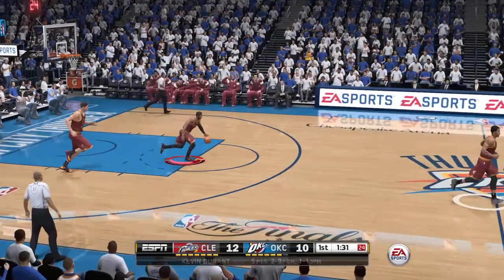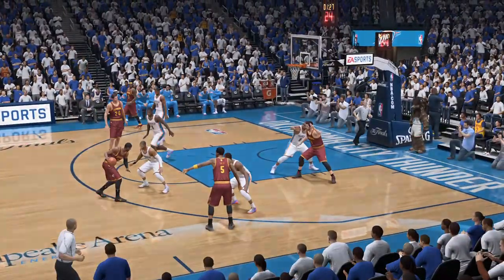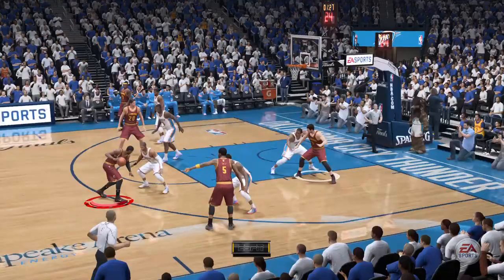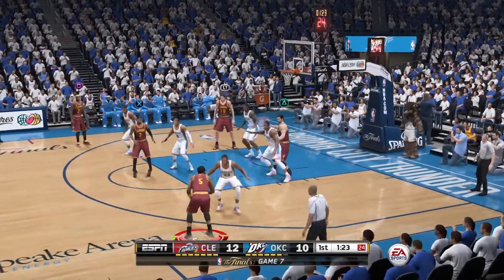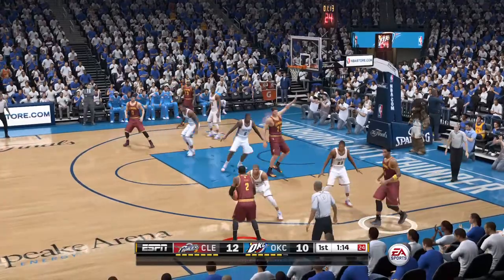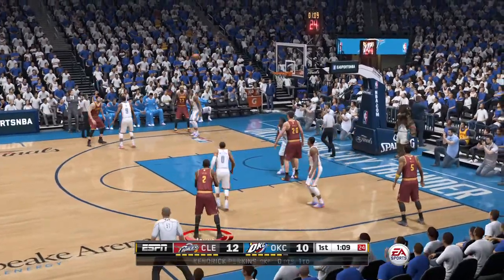3 points. The assist from number 0, Russell Westbrook. Beats his man. Here's the lob. Back pass. Stolen by Perkins. To Irving. Throws the cross-court pass. Irving.